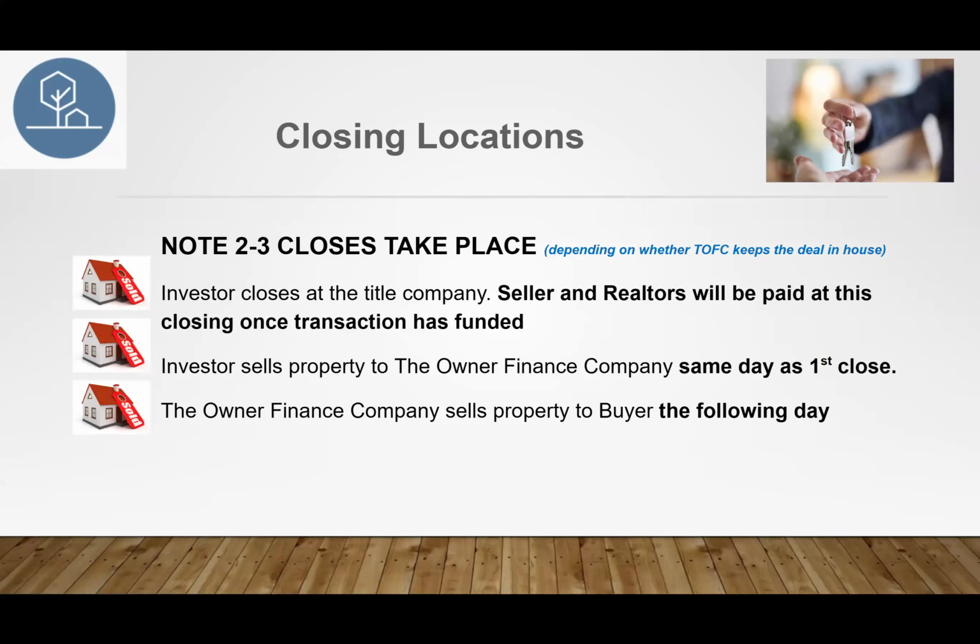The second closing, that doesn't involve your buyer. That's where the investor sells the property to the owner finance company, and that's the same day. So we also do that with our mobile notary and our investors. So the first 2 closes, you guys don't need to be there. You'll get paid at the first. The second's just some paperwork that we do, and that's all same day.